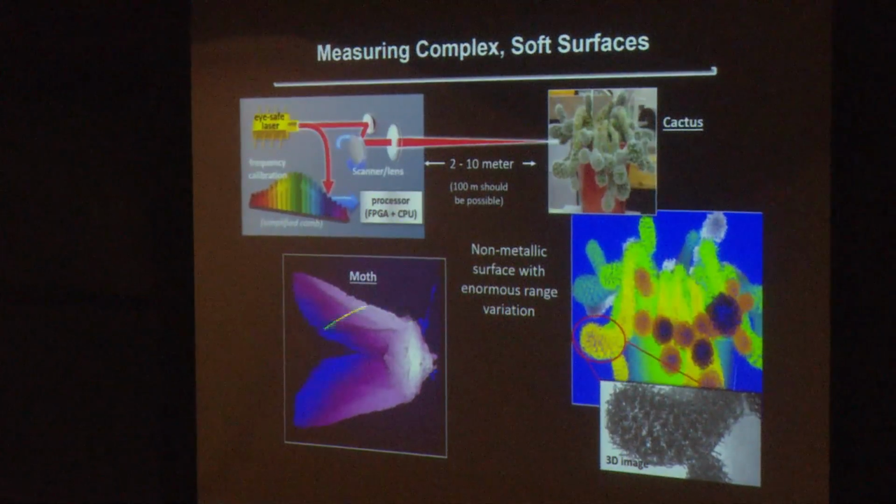We took pictures of other things. Here's a dead moth we found in the lab, and there's a cactus from somebody's office. This is the most precise image of a cactus ever. I think it's dead now.